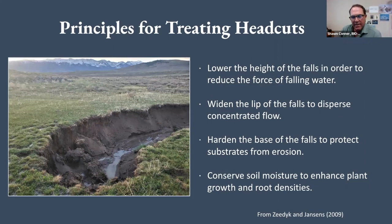So as Jeremy said, the first step I'd like you to think about is those three approaches. Instead of thinking what structure needs to go here, think about what the structure should do. That's where we're going to start, with head cut control. That's the first of our approaches for meadow restoration and preservation.